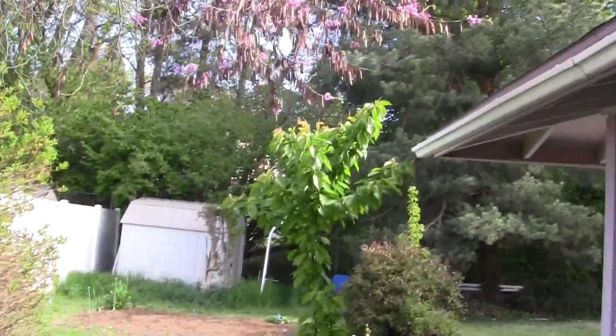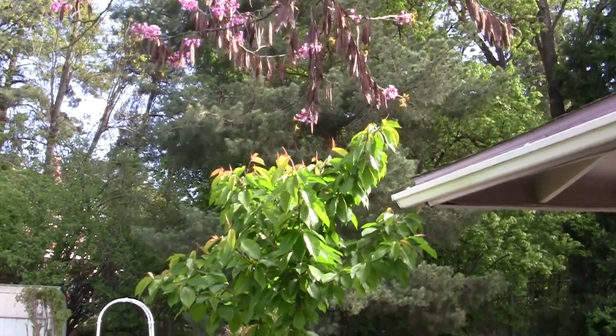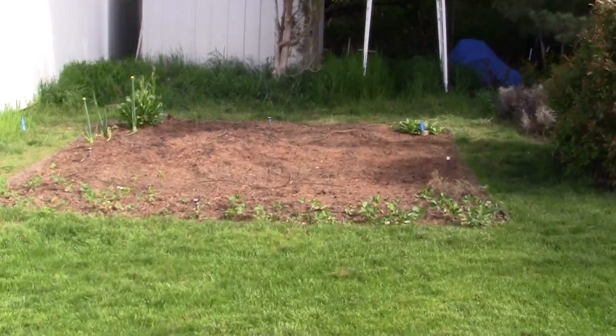This is our new cherry tree, which we planted a couple years ago. It looks like it's doing pretty well. This is a yellow tree. I don't know what it is. It's just yellow. As we go over here, we'll look at the garden.